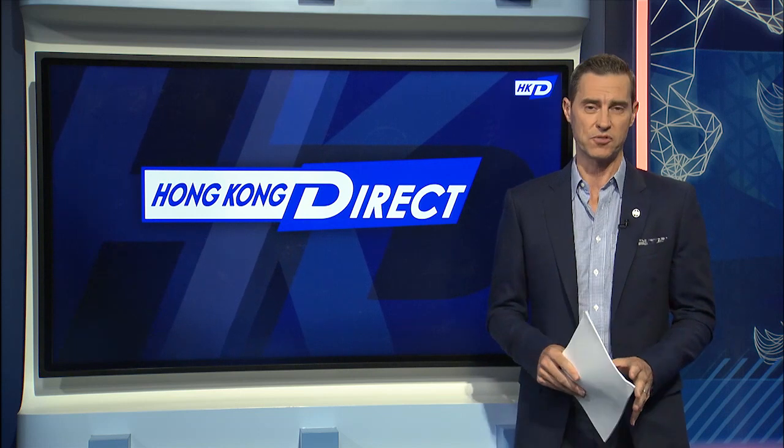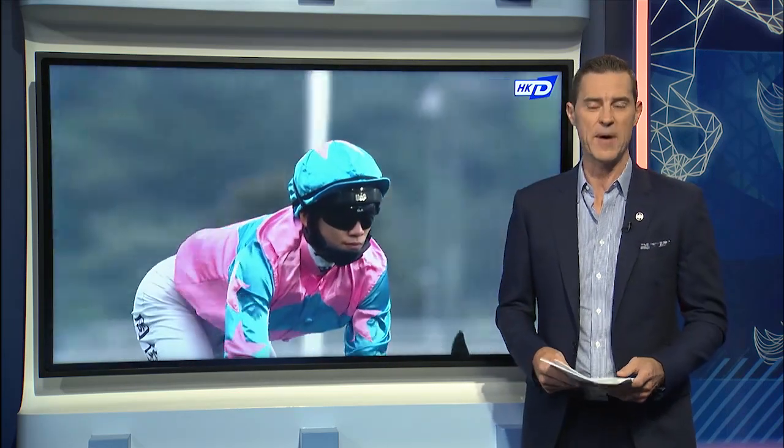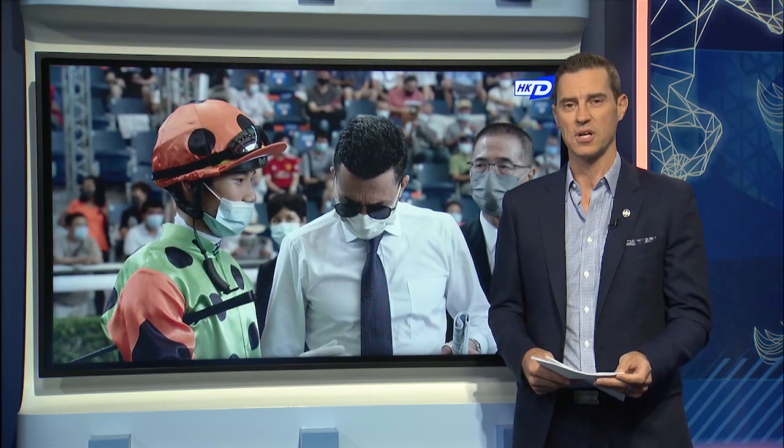Now, nothing will beat, of course, riding a horse itself, but in terms of fitness and honing your technique and styles, a younger rider coming through, then a mechanical horse is ideal. So who better than the previous 13-time champion jockey in Whyte and Chau, who's recently graduated through the riding ranks as our test pilot to show us how it works.